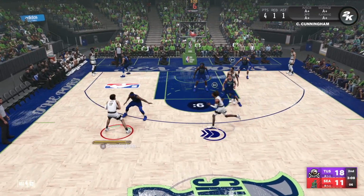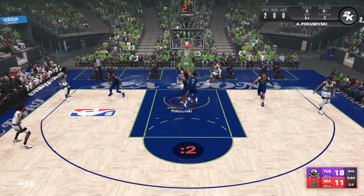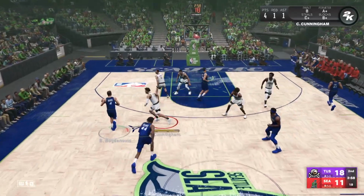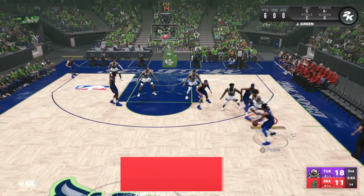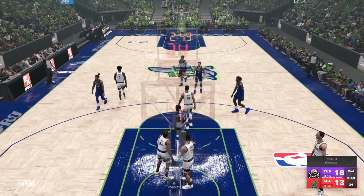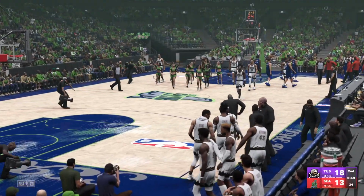Nobody wants to do anything. Oh yeah, this is beautiful, OG. Oh, I wanted to get it to OG. Accidentally got it to Poku. But still, 18-11, just under 3 minutes left until halftime. Jimmy Butler with the ball here. Do not like that Jalen Green is guarding him. They're going to exploit that. Yeah, that was not good. As it is 18-13, 2:49 left until halftime as we get a timeout here.